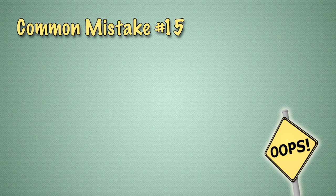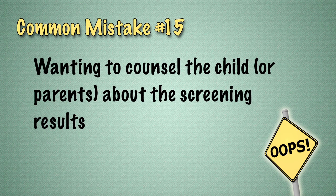Common mistake number 15, wanting to counsel the child or parents about the screening results. Don't do it. A screening does not give anyone a right or responsibility to diagnose a hearing loss. That is to be done after the complete audiological evaluation is done. You have just provided a great service by screening a child. If you find there is reason to refer, do so and go on to the next child.